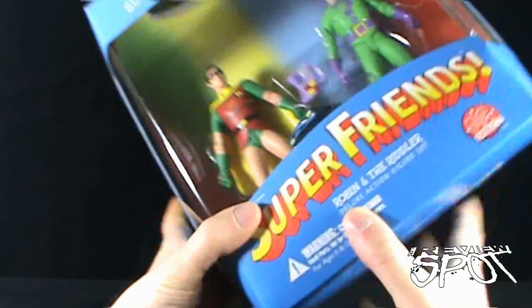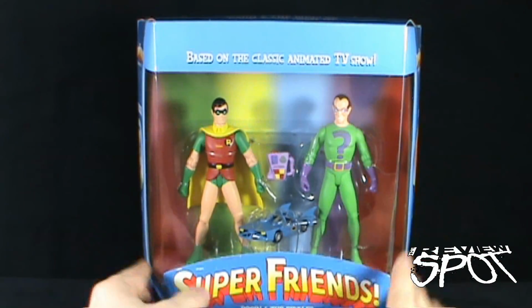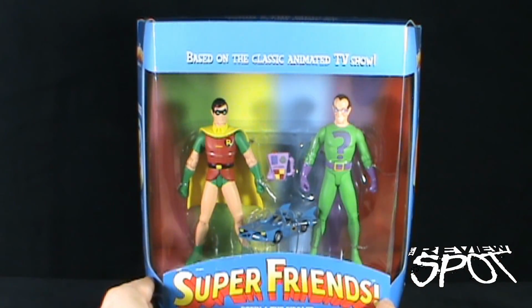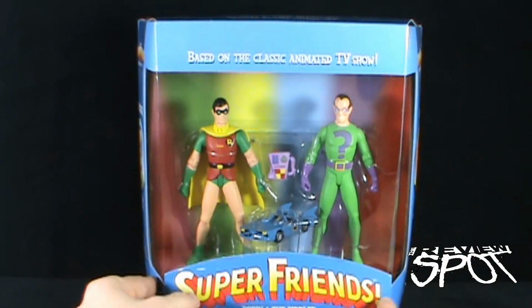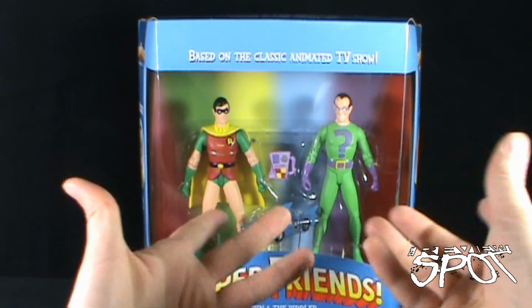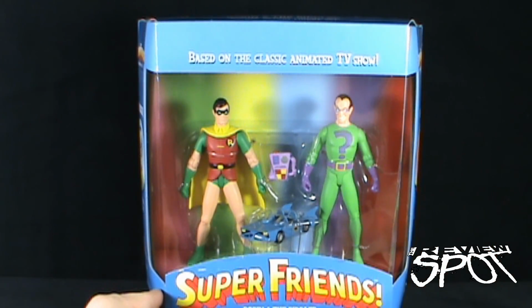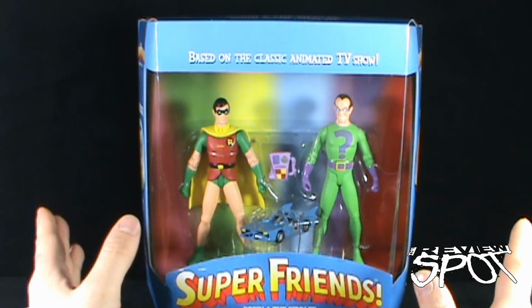And if you are wondering, these sets as a whole are all from 2003. It's just one of these things that Spot had packed away for a while and just recently found. I was going through my stuff, I pulled out a box, and I'm like, oh yeah, I forgot I had these.